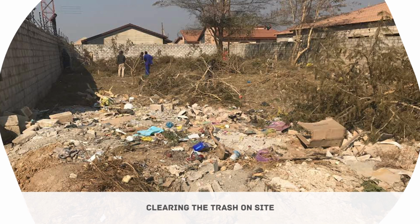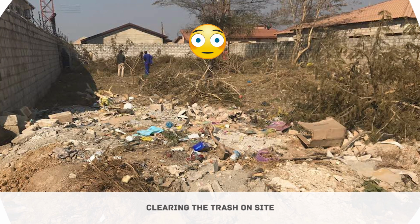As you'll see in the image, your site had all kinds of debris on it. It was actually used as a garbage dump. Yeah, he's being really polite. It was actually trash. There was a lot of rubbish in my plot. Yeah, and we can see it here. It was actually really gross.